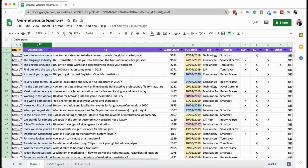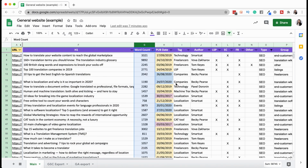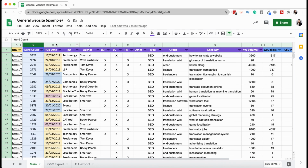First of all, we start with all the URLs that we have collected from a content audit, a small description, the H1, the word count, which is not exactly important but still nice to have, the publication date that is really important to understand in the future what content might need an update or not, a tag that makes us understand more or less what's the topic of the content, the author, and then these columns here are the target of our content, like freelancers, agencies, and stuff like that.